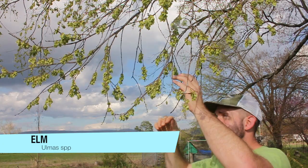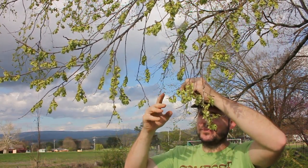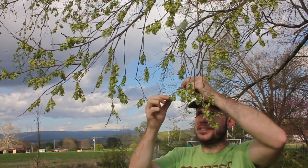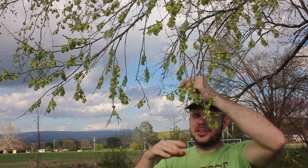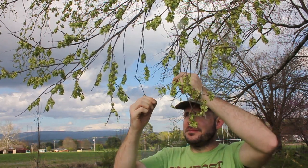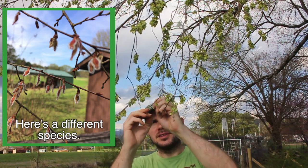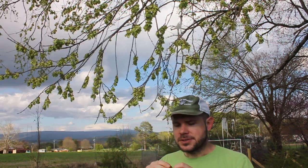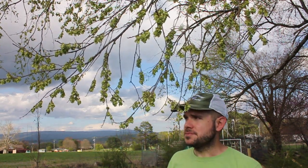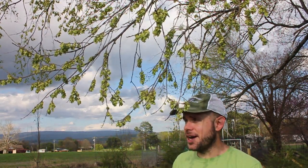Here's an elm tree. A lot of elm trees make these seeds real early in the year. Of course, different species will do it at different times. But the seeds on all of the elms are edible. The young leaves, you can eat those too. They'll get too tough as they get older. But the seeds, they look like these little flying saucers, and they may have a little notch out of the end of them. The taste will vary tree by tree, but a lot of these are just real good. I like them better green than dried, but they're just fine dried too.